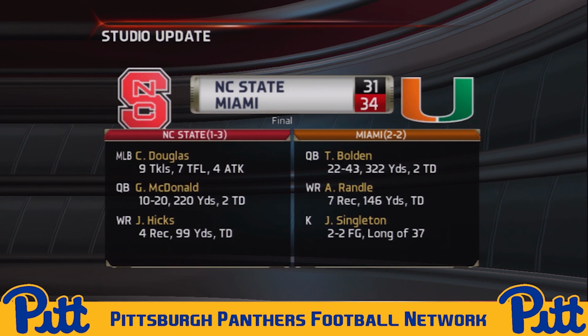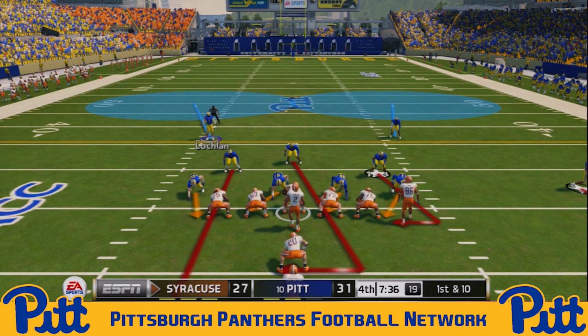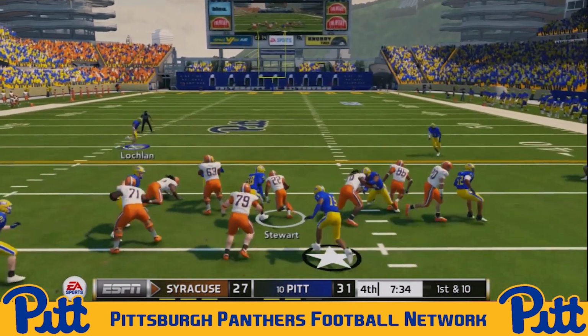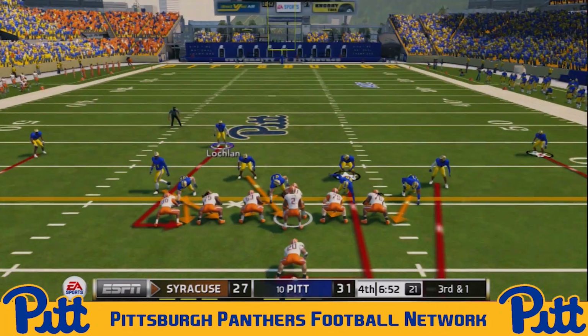Around the ACC, another score line. Travis Bolden and Miami improved to 2-2 with a victory over NC State, so the Hurricanes still alive potentially in ACC play. Darion Stewart going forward there, twirled down, pickup of 8 as he's corkscrewed to the ground there.